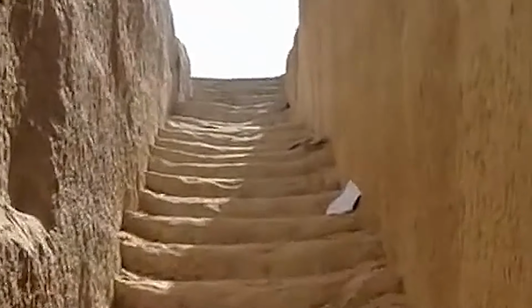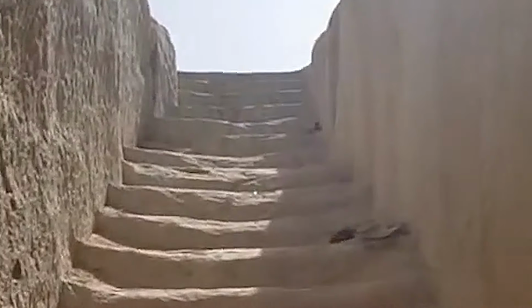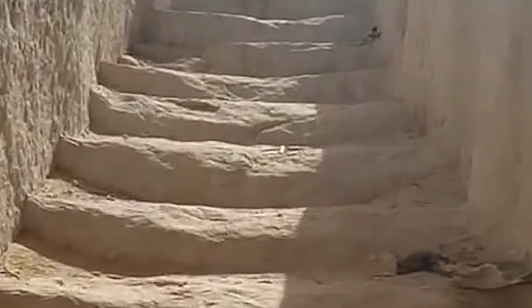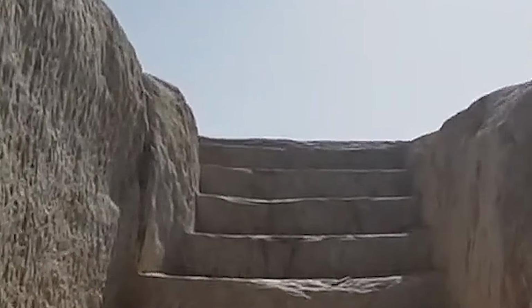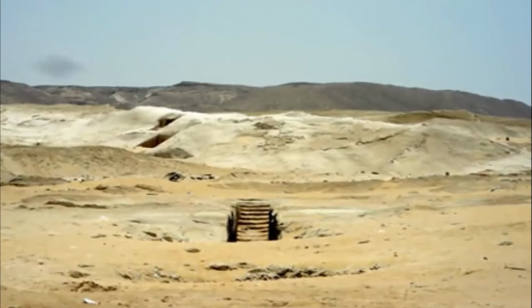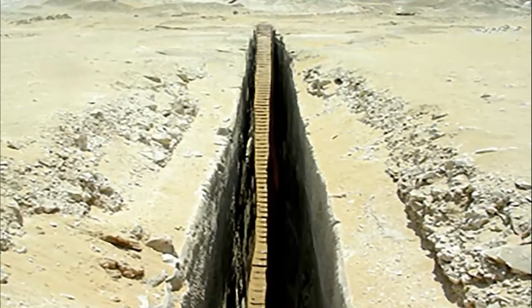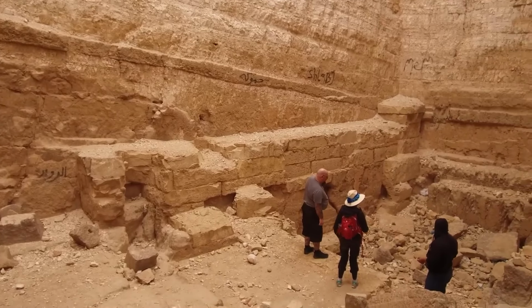A large stone block was found at the top of the trench, and it is very likely that the corridor was completely covered by such blocks in the past. At the bottom of the mysterious corridor, it was very humid, leading scientists to believe that this place was built by the Romans and used to cool amphorae.